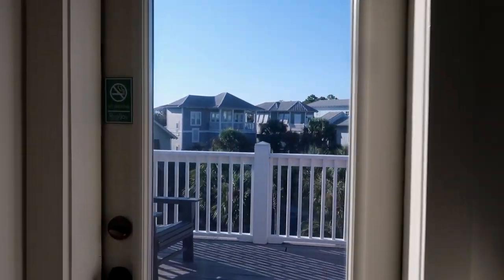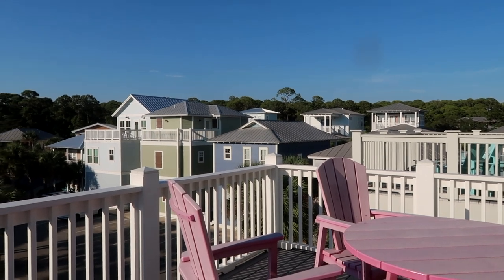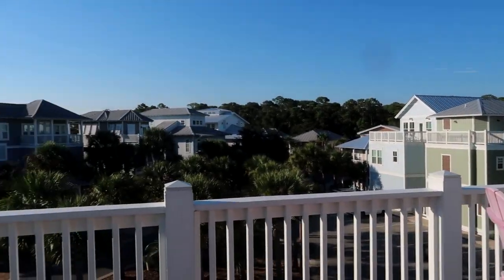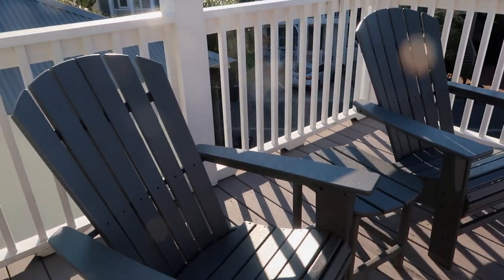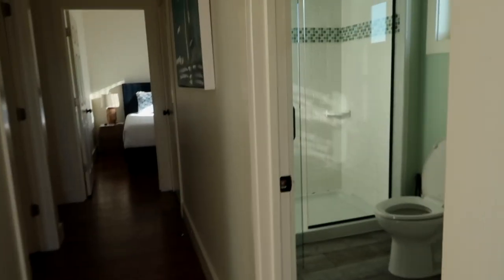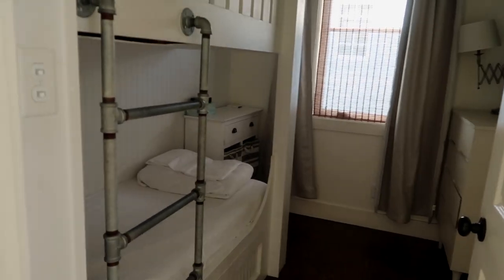And then there's a 3rd story where the other rooms are. And there's a little balcony right here. So gorgeous. Literally stunning. I can't wait to have coffee out here in these little chairs. So that's up there. And then little bathroom and there's a bunk bedroom, so there's gonna be an extra bedroom.